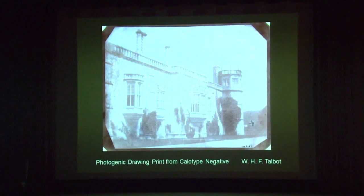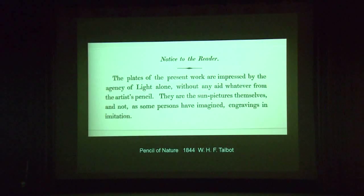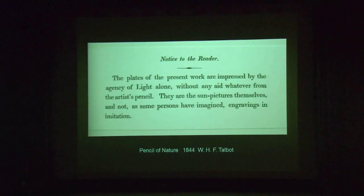And so there's another piece by Talbot, and by this time he's invented a process called the catalogue negative, much faster, but he's still making his prints with this stabilized process that gives these wonderful colors. He found it necessary in his book, The Pencil of Nature, to remind you that these things are done by photography and not by the artist's pencil.